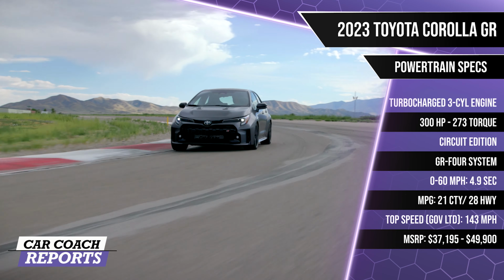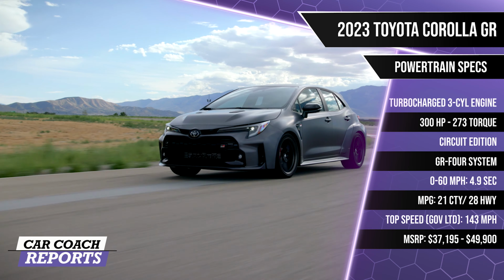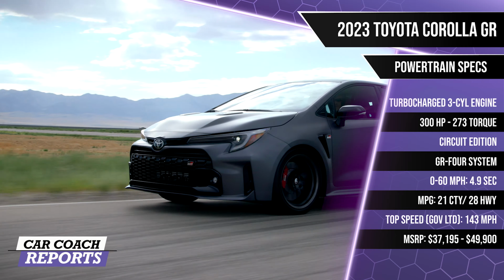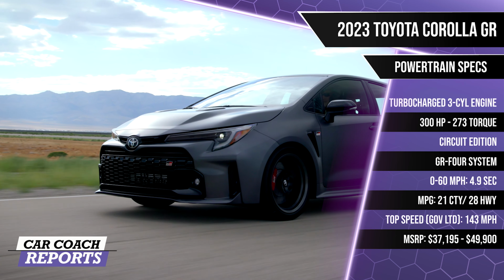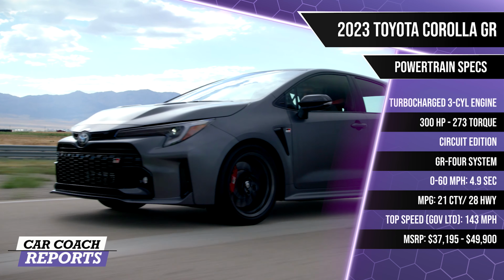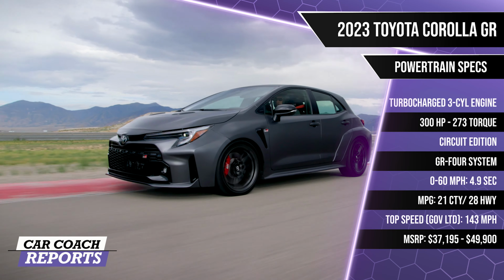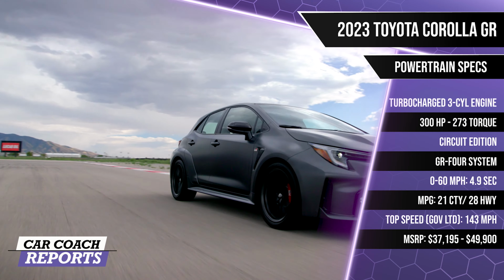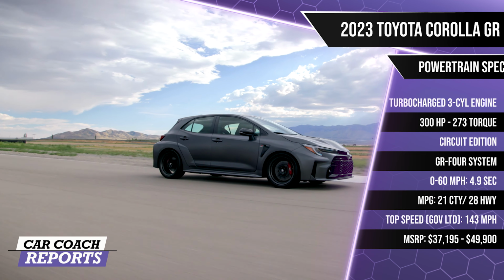Fuel economy is 21 miles to the gallon in the city, 28 on the highway, 0 to 60 time 4.9 seconds, with a top speed of 143 miles an hour, and that is government limited, believe it or not, so it actually has even more. The brakes are 14 inches in diameter in the front and 11.7 in the rear, and this vehicle rides on Michelin Pilot Sport Cup 2 tires.